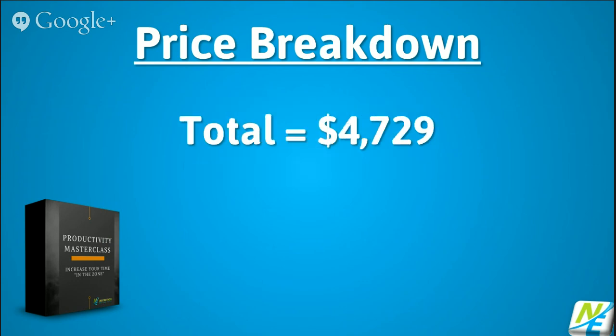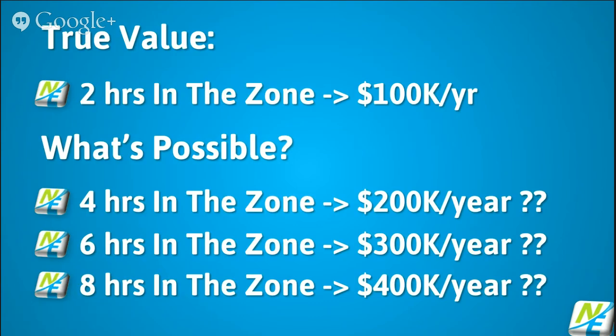So all in all, that's $4,729. But really, the big value for you is this. If we can take the amount of time that you spend in your most productive state from 2 hours to 8 hours, what is going to happen to your income? When you're making better products and services, and you're making more of those better products and services, and you're directing your staff better, and you're learning new material more, if you're doing that for 4 times more time than you are right now, what is going to happen to your income? It is going to go up, and it's going to go up big.